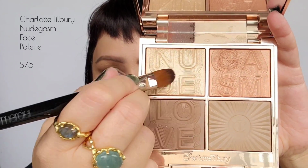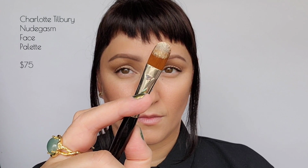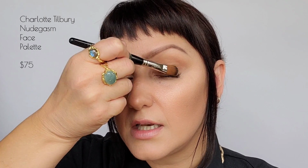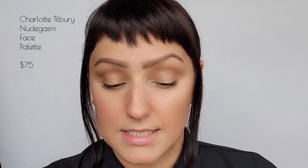I'm going to grab this beautiful champagne gold color to place that on the lid. Now I'm tapping it on, set it down.